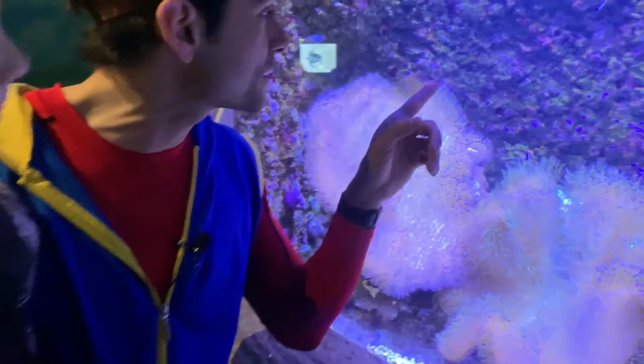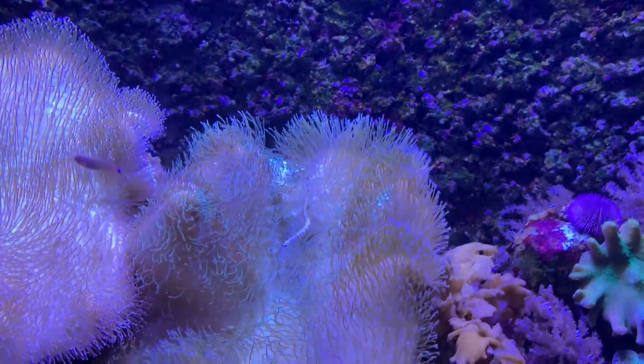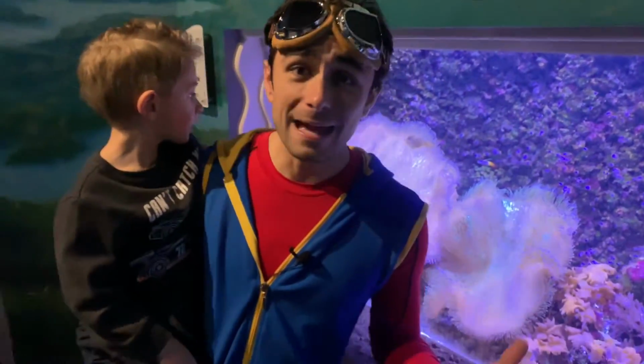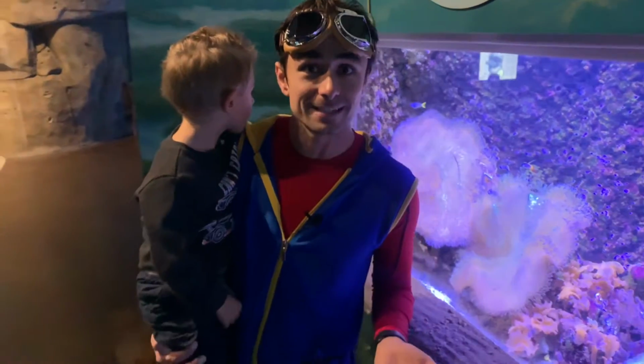Oh, there's a pipefish back there. A pipefish is from the same family as a seahorse. And they look like a little underwater snake. Right now, that pipefish is hanging out in a carpet anemone, which is a different type of anemone than the type that a clownfish lives in.